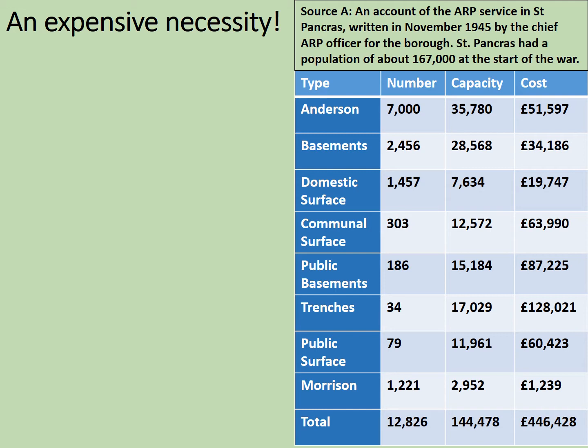Domestic surface shelters, of which there were 1,457, with a capacity for 7,634, cost £19,747. 303 communal surface shelters. There were 12,572 people that could have fitted in these, and they cost £63,990. Public basements numbered 186, with a capacity for 15,184 people, and a cost of £87,225. Trenches, there were 34 of those, with a capacity of 17,029 people, and they cost a whopping £128,000, and £21 at the end.